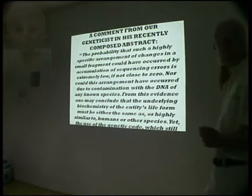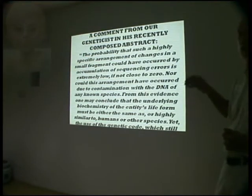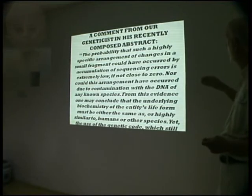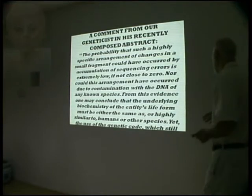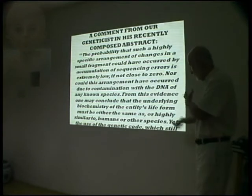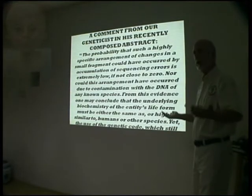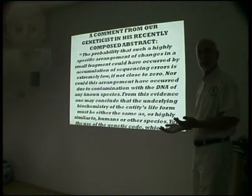So this is what he says. The probability that such a highly specific arrangement of changes in a small fragment could have occurred by accumulation of sequencing errors is extremely low, if not close to zero. Nor could this arrangement have occurred due to contamination with the DNA of any known species. From this evidence, one may conclude the underlying biochemistry of the entity's life form must be either the same as or highly similar to humans or other species, yet the use of the genetic code is clearly very different. And again, this is more on the level of what I've been showing you here. Anybody can see this.